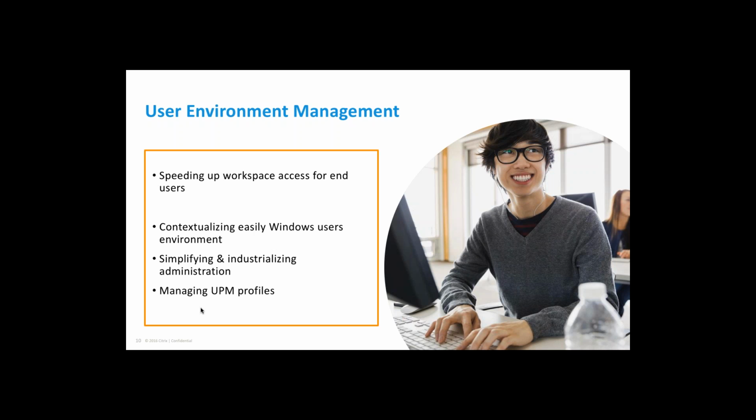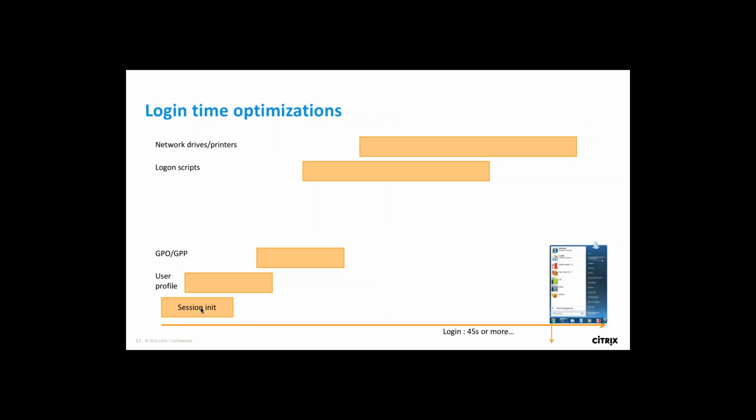So how does it work? That's the explanation, a bit simple, but in broad lines, the explanation of a login. What's happening? First, you have the session initialization, then you load the user profile, then you apply GPOs, GPPs, then the login scripts, and then you map the drives and the printers. The engine of Windows behind that is a mono-thread engine, so all these parameters are going to be applied one after the other, and that's why you have login times over 45 seconds.